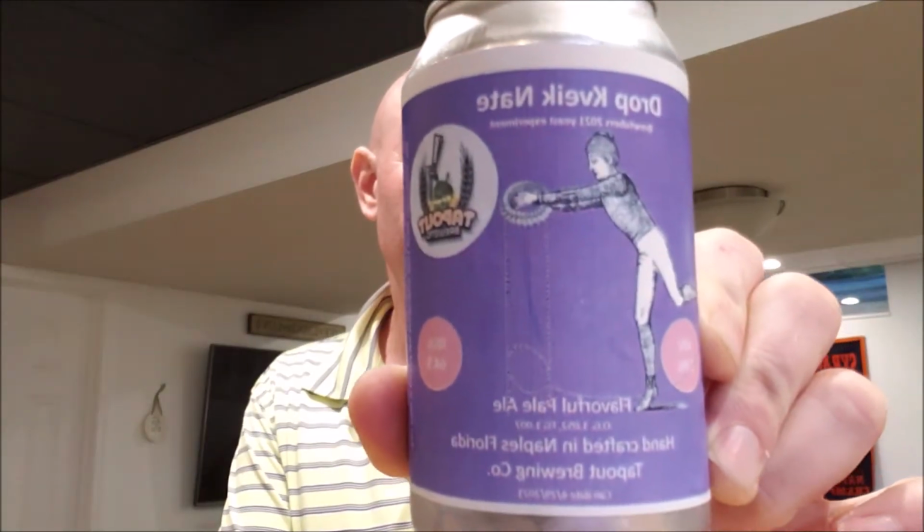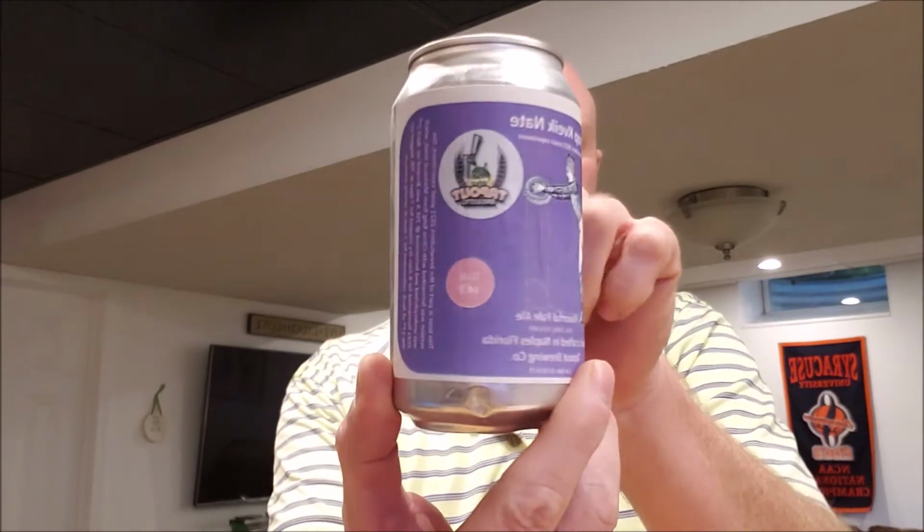Alright guys, I am down to my final 2 reviews of Dropkavike Nate. So tonight it is Gary, main brew guy. Pretty cool label art here. The dropkick is the brewery label, brewery icon there. So this is Dropkavike Nate, Brewtubers 2021 Yeast Experiment. Flavorful Pale Ale. It's got an OG of 1052 and a final gravity of 1007. Handcrafted in Naples, Florida. Tap Out Brewing.